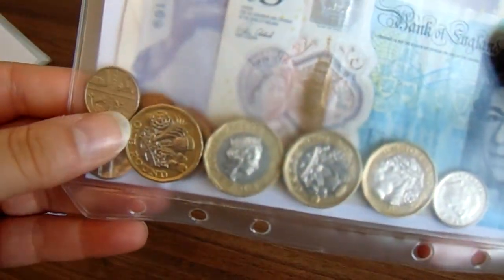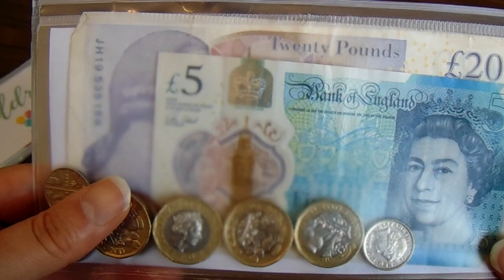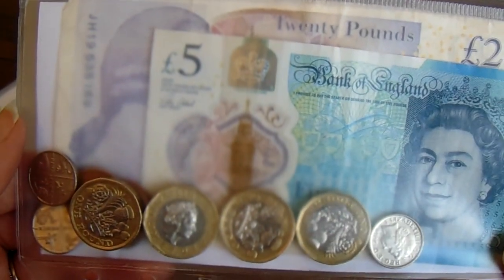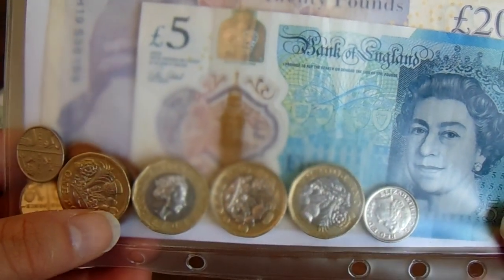I'm kind of debating, what do people do with all their change when they do cash envelopes? I keep debating whether to get a coin sorter thing for the smaller coins. Because I'm in the UK, we have £1 coins, we don't have a £1 note.